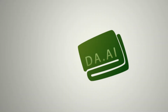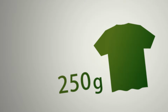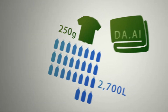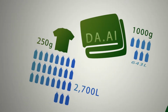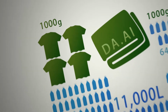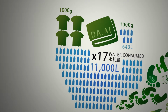Comparing production of a Da Ai Eco Blanket and a cotton t-shirt which weighs 250 grams, consumes 2,700 liters of water, while a Da Ai Eco Blanket, which weighs 1 kilo, only consumes 643 liters of water. Compared by weight, a cotton t-shirt consumes 17 times more water than a Da Ai Eco Blanket during the production process.